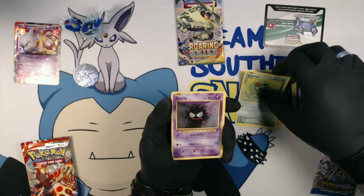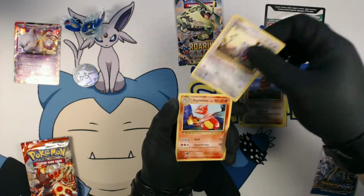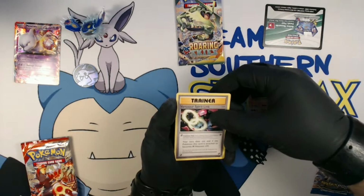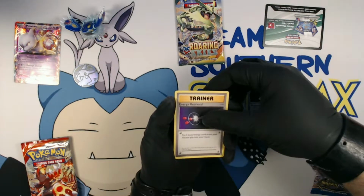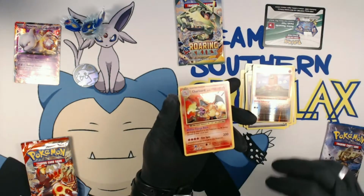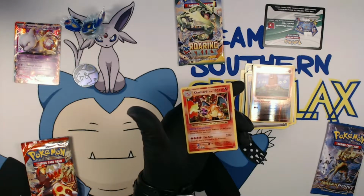Caterpie. Ghastly. Diglett. Rattata. Charmeleon. Wow, my mind is blanking. Venusaur Spirit Link. Energy Retrieval. Diglett. Reverse Diglett. Oh! Ooh, nice. Charizard Holo! Nice. Yes!